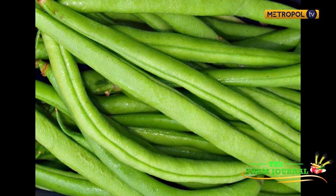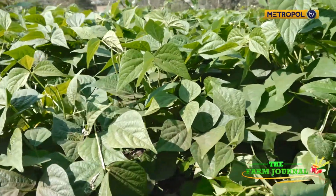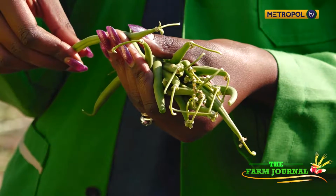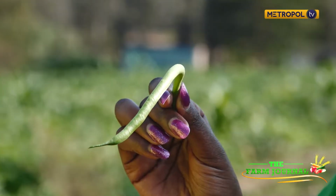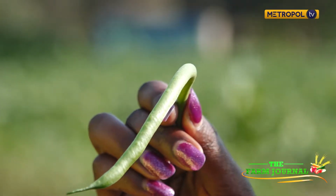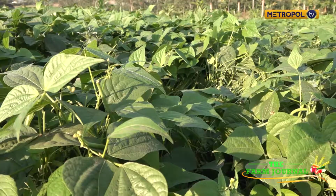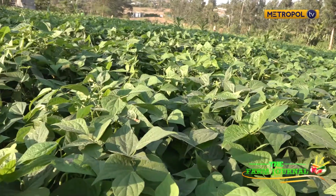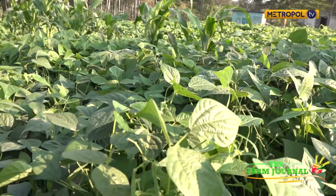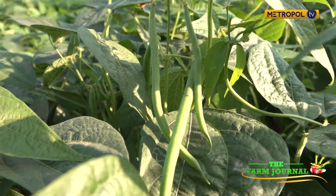Experts have argued on the origin of French beans, but most agree that it originates from Central and Southern America. Going by its botanical name Phaseolus vulgaris, the French bean was first domesticated in Peru about 6,000 years ago. It grows in the form of a bush that can reach up to 20 inches long. It flowers and produces bean pods, which are the edible part of the plant.